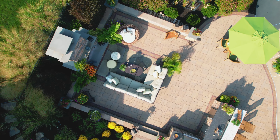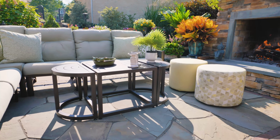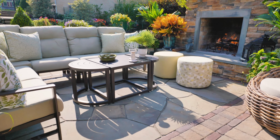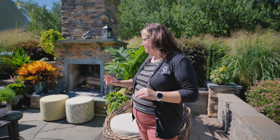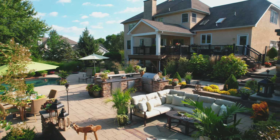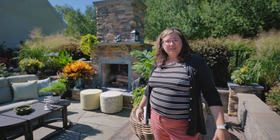One thing I really like about the design of this patio is what designers like to call a rug, but this rug is made out of a change in paving material. So from the pavers, it goes to a regular bluestone, and then it's bordered with a really nice brick detail. It's kind of like your indoor living room, just outside, rug and all.